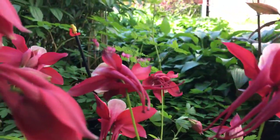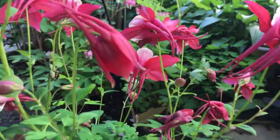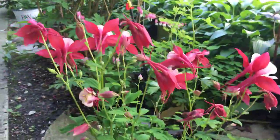The shooting star did that also. Its petals shoot up and backwards. That's why it's called shooting star. That's cool. Yeah. Plus, look at the bleeding heart.